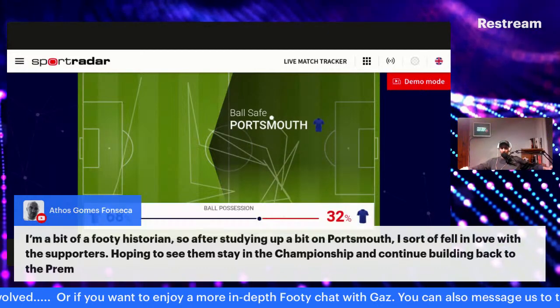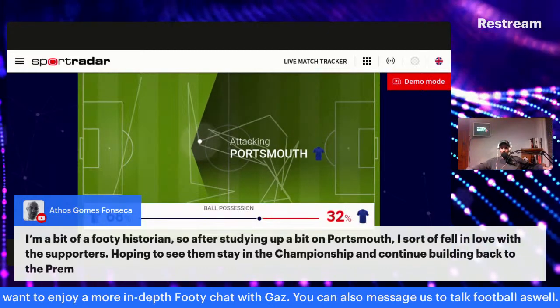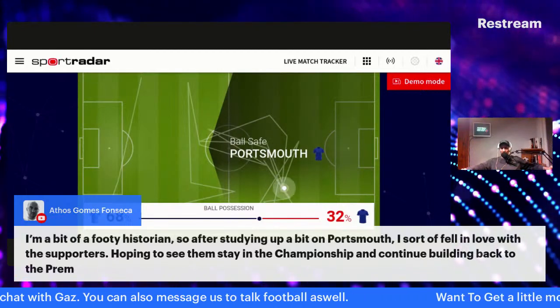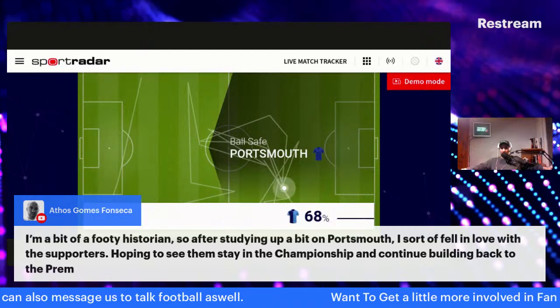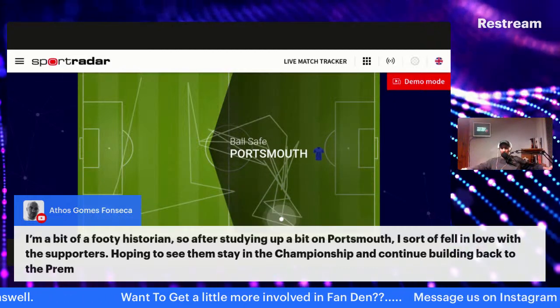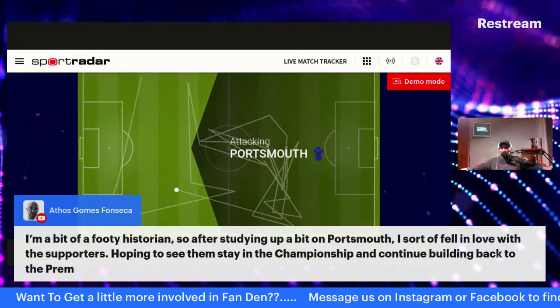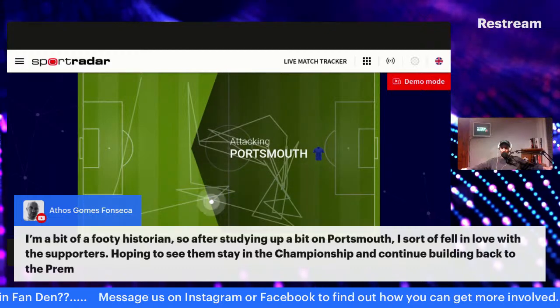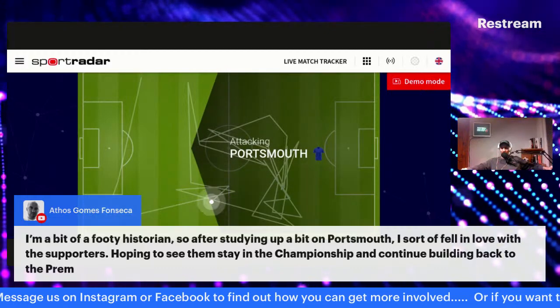But if you know the English Football League, Sheffield Wednesday managed to stay in it last season. They looked like they were going down through most of the season, newly promoted, but they kept grinding out results and eventually managed to stay in it. And this season, they're doing a lot better. So that's a good omen for Portsmouth. They might be able to do the same.